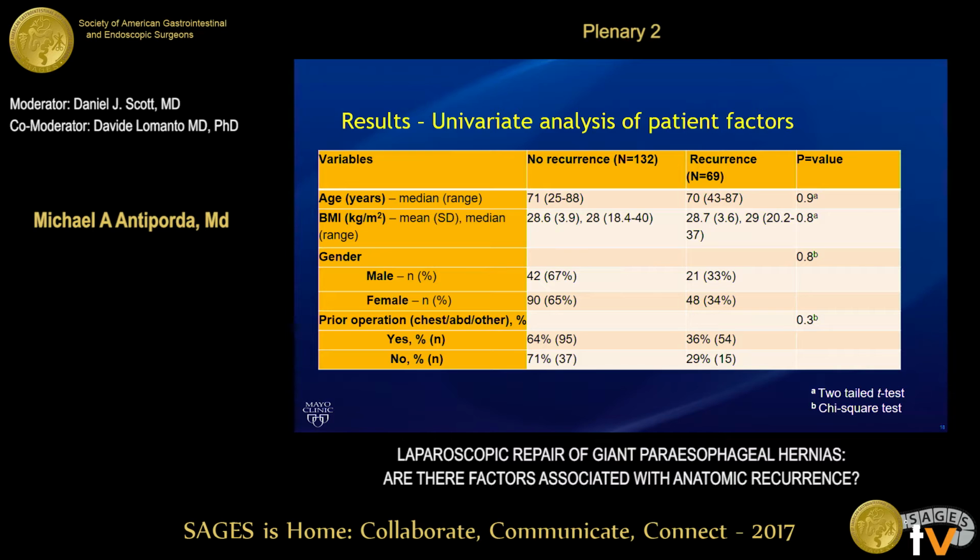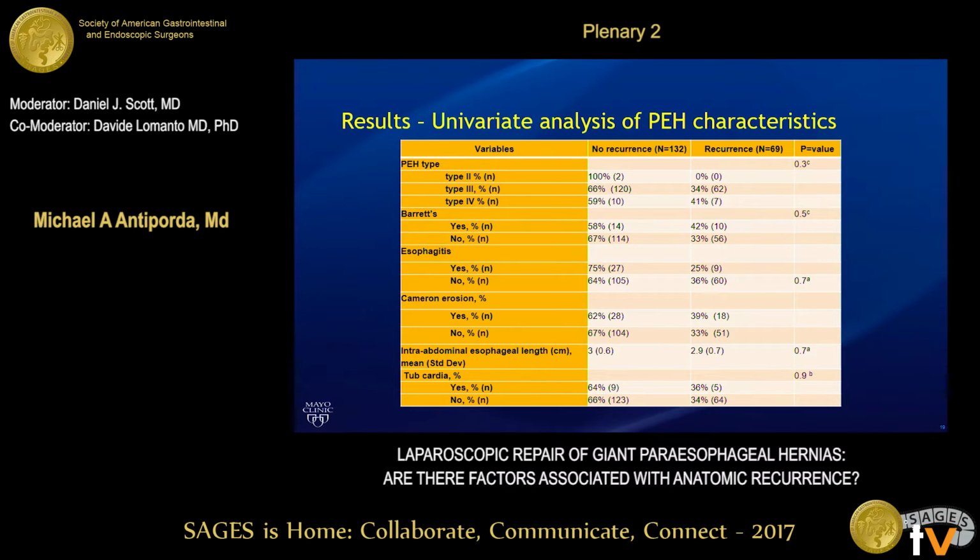To compare the differences between groups, we did chi-square or Fisher exact test for categorical variables and two-tailed Student's t-test or Wilcoxon rank sum test for continuous variables. Significance was considered as a p-value less than 0.05. We found that all assessments of demographics did not result in any significant effects on the rates of recurrence. We found that the characteristics of the paraesophageal hernias themselves similarly did not have any effects on rates of anatomic recurrence. We also analyzed whether the presence of volvulus, indicating a majority of the stomach was intrathoracic, would have an effect, and it did not.